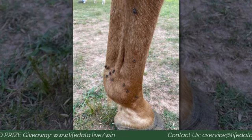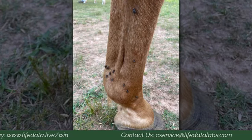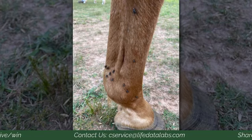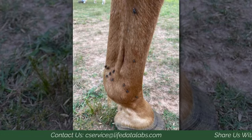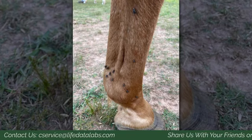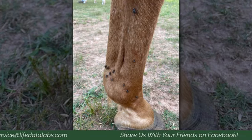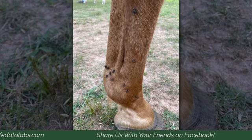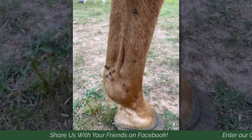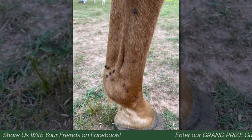Do most horses like flies? Oh, no. No, because they bite, and in great numbers, they actually want to suck the blood from the horse itself. And of course, that's what those flies are doing toward the bottom of this leg here. If you look very closely, you probably can see some blood spots from around these flies themselves. But as far as insects, we're talking about flies, gnats, and mosquitoes.